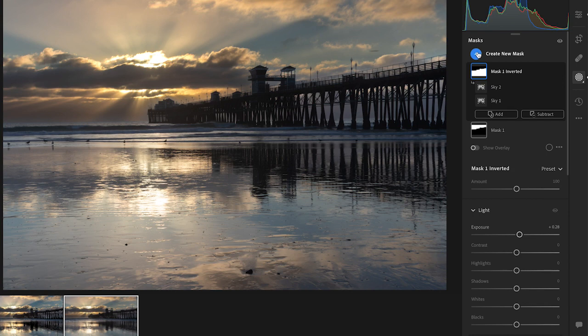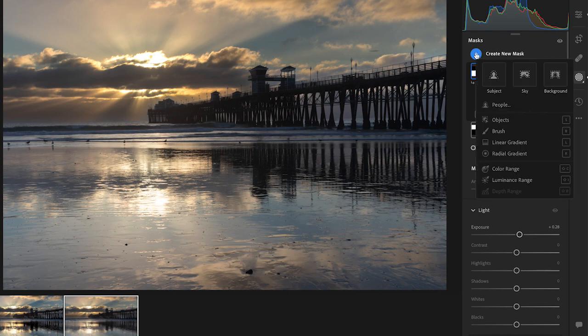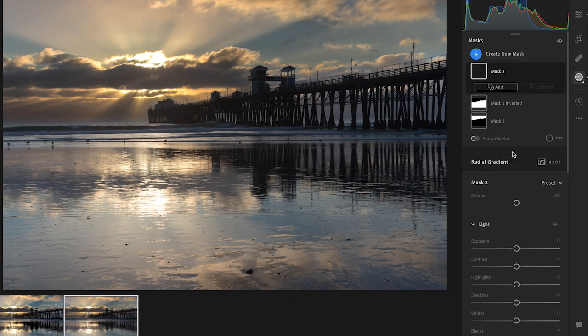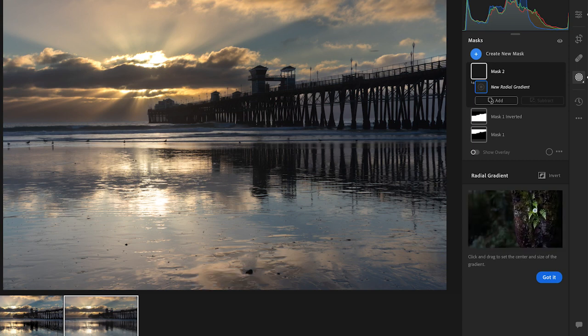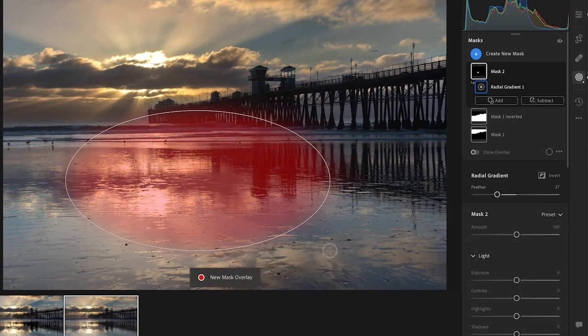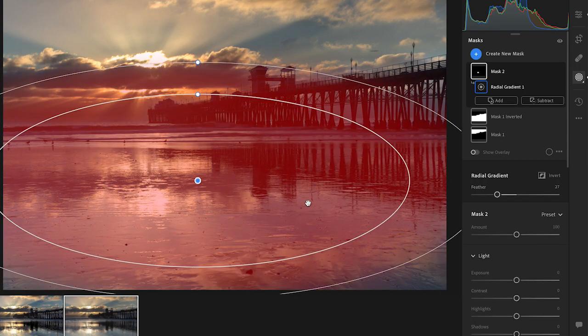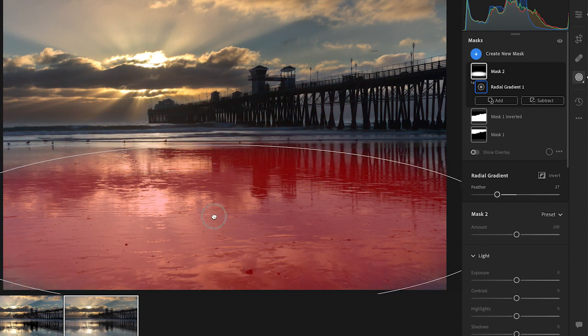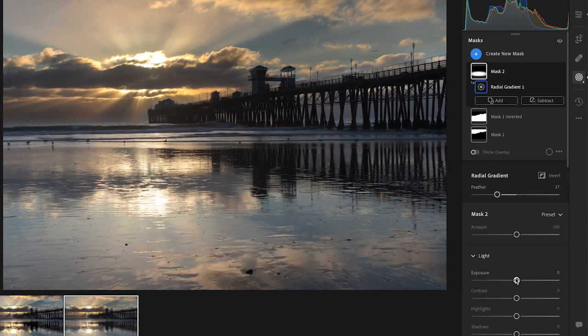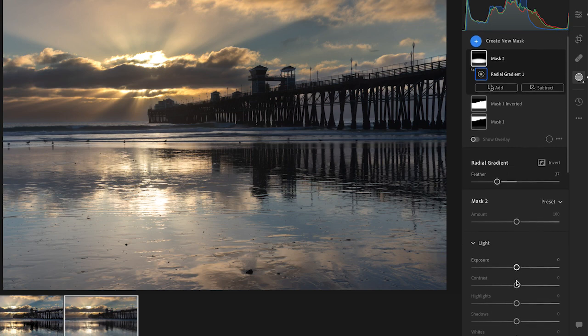And then with this masking, there's so much you can do. I mean, you can select any part of this photo that we want. What I'm going to do is select a radial gradient, and just a process that I like to go through when we're dealing with reflections to pull those reflections out a little bit more is we draw that radial gradient across that entire reflection. That might be a little bit big. Pull that down a little bit, something like this. And then our adjustments affect only this reflection.